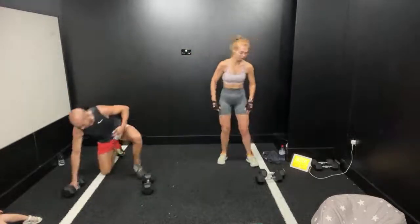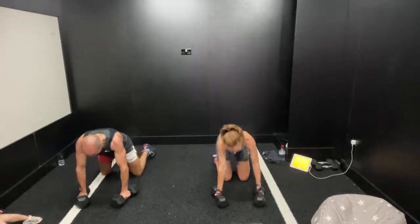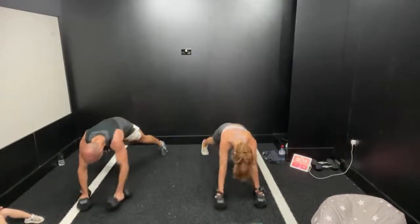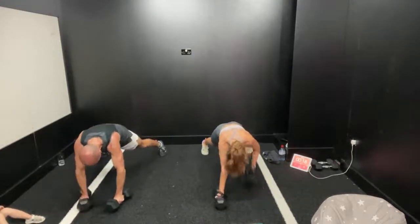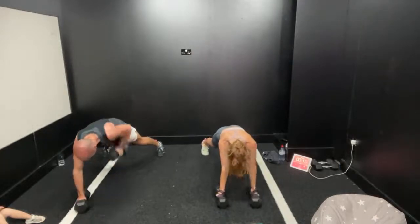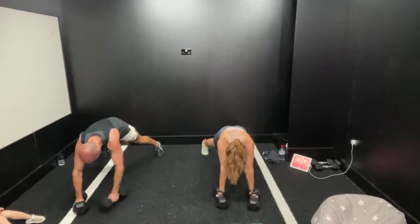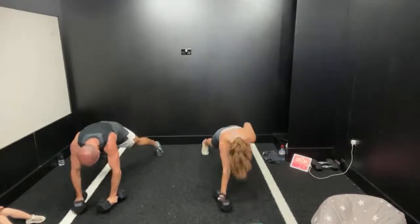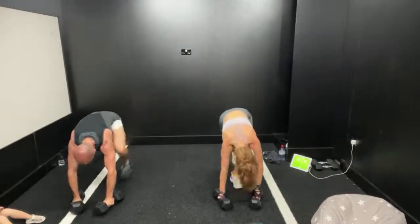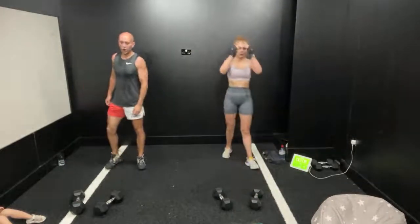Okay. Get yourself ready. Renegade rows, keep that core tight. No swinging or twisting with the hips. Let's do it. Oh my God, I've still got a sticker on me. Keep them hips down, come on. Take a wide stance if you feel that your hips are tilting. 6 seconds, stay with it, stay with it. Woo! Good stuff. Oh, sweating now. We all are.